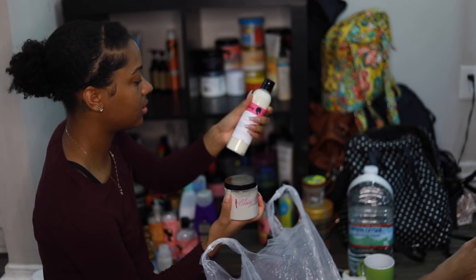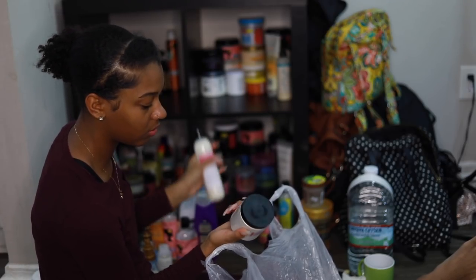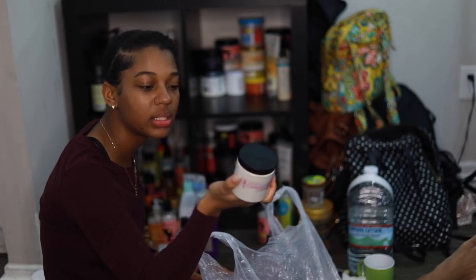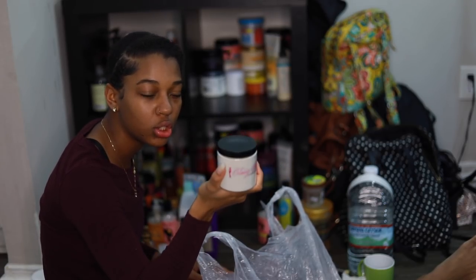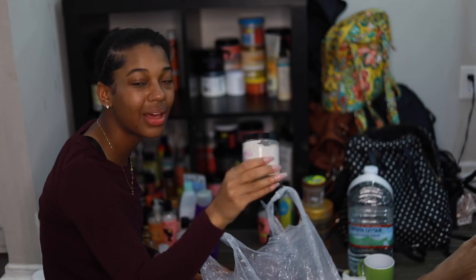It does separate. It is definitely an all natural product. You have every ingredient. But when they sent this with the products, what if I didn't know that this was supposed to be a mask? What if I didn't know what to do? What if I didn't know what to mix it with? It has no instructions, nothing on it.